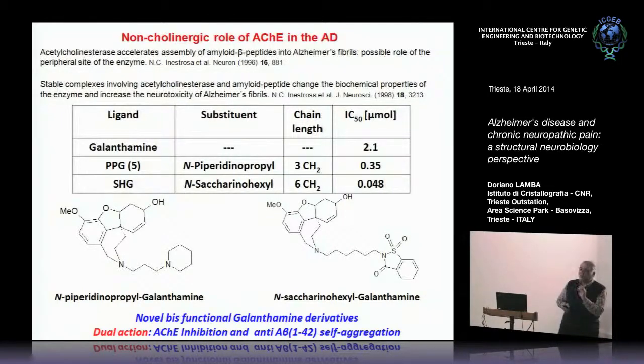At the same time, we wanted to have an improved inhibitor, but also, more or less in the year that we were working, two papers by Inestrosa from Chile, from the Universidad Católica de Concepción, were published. He showed that acetylcholinesterase accelerates assembly of amyloid beta peptides in Alzheimer's. And particularly, he suggests that it's the surface of acetylcholinesterase which is responsible for this. Since then, a big rush has been among chemists to develop new inhibitors that were able not only to inhibit the enzyme, but also to inhibit the aggregation of the beta amyloid peptides.